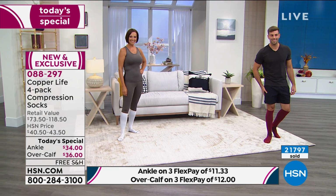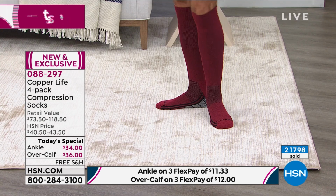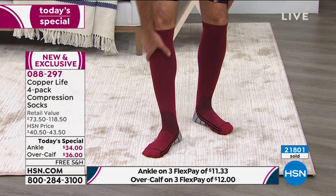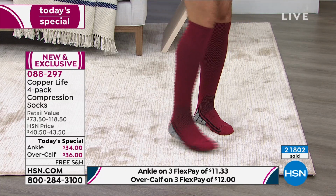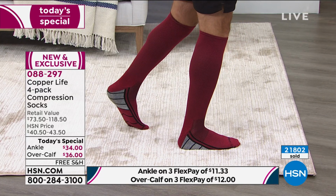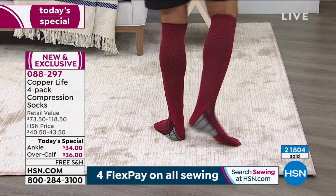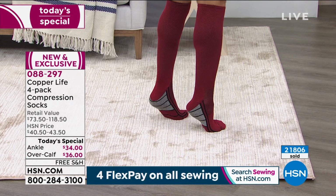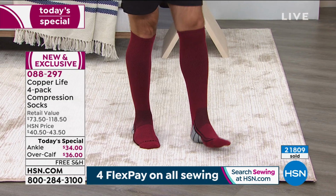When I was in my 30s, I started having a lot of heaviness in my legs, right? And my doctor said to wear compression socks. So I did a lot of research on them. I bought, you know, a different brand at the time, and I paid more than that for this. I will tell you, they were hard to get on, and they were uncomfortable, and they were scratchy. And so I barely wore them.